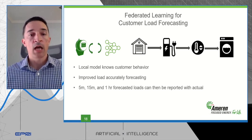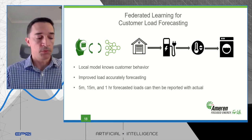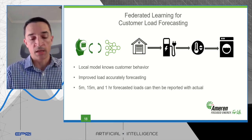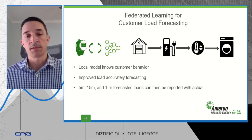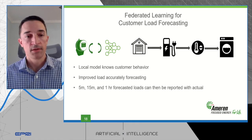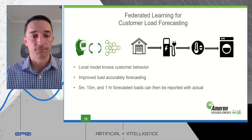So there's a lot of great opportunities out there for edge AI to reduce the amount of data that's being passed back and forth, and also to tackle problems that wouldn't be available due to latency concerns or any other concerns. So from here, I'll kick it back to Mark, and thank you all for your time. Looking forward to some questions.